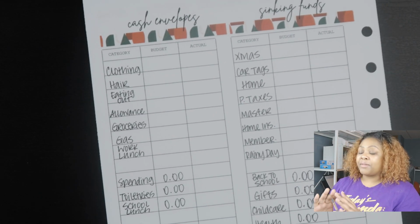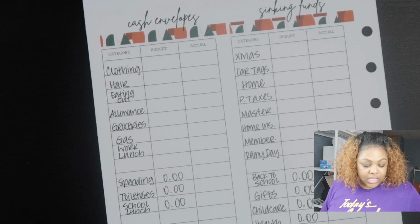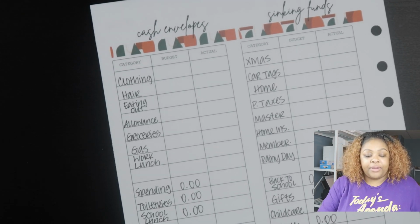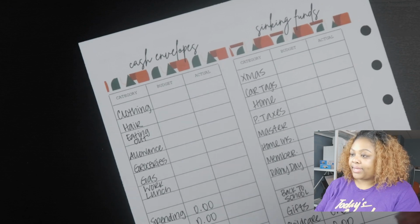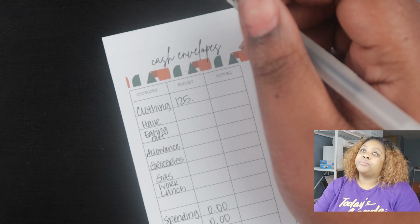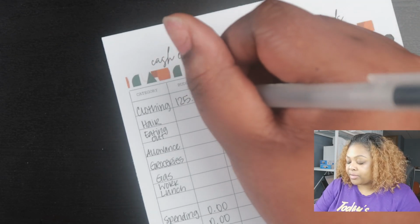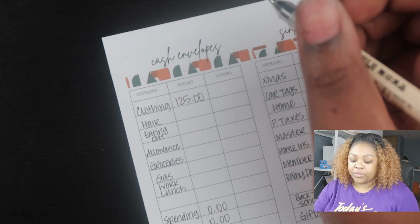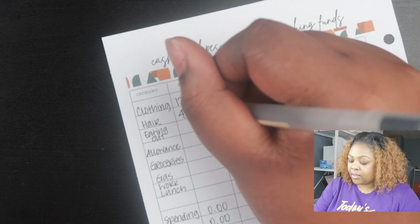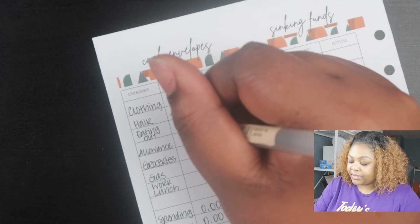Like I said, this is going to be for the entire month, not just for the paycheck. So for this month in clothing, I'm putting $125. We need, like, he needs some boots. His coat is getting a little snug, but he did have that coat for two winters, and I'm grateful for that. So yeah, I got the $125 there. Hair, it's going to be $40 for his haircuts. Eating out, I put $50.